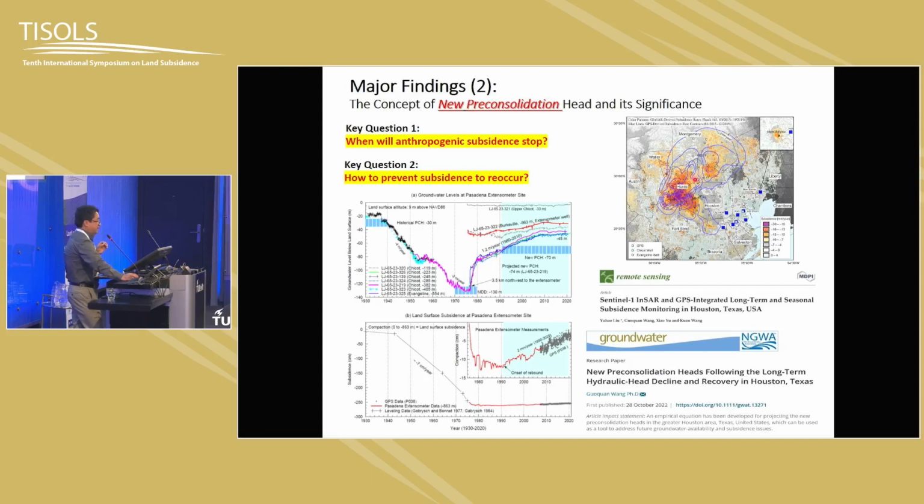Past 5 years. So people will ask, I think everybody will ask, when will subsidence stop in the Northwest? Because you show the trend, it's reducing. Another question is how to prevent subsidence from reoccurring in the Southeast. We know subsidence can reoccur if you pump again. So in fact, I found these 2 questions are the same question. You can use one term or one criterion. That's the pre-consolidation head.